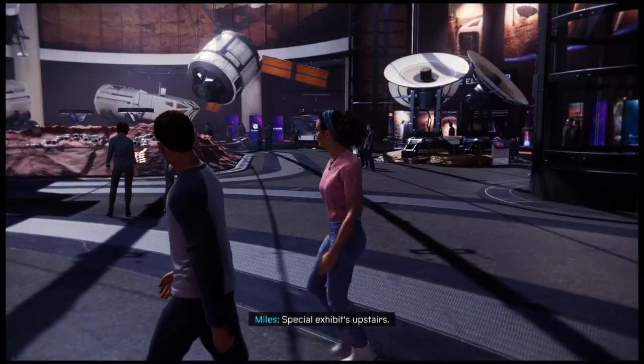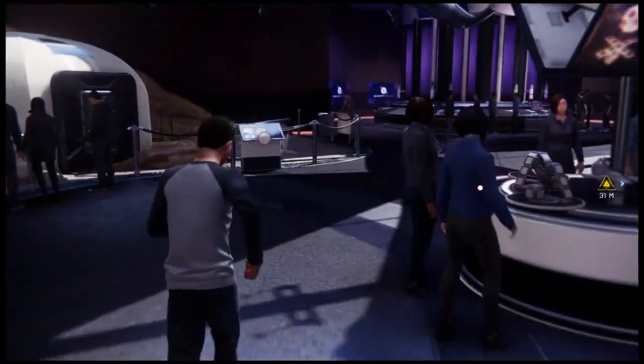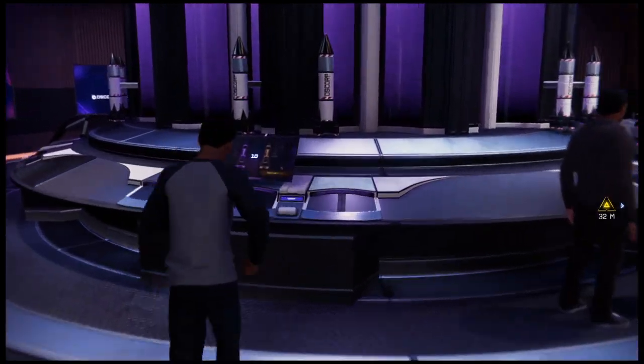Special exhibits upstairs. There's the elevator. We've got time to look around first. Alright, we're gonna go to the rocket minigame first. We'll look at the other stuff in a minute.